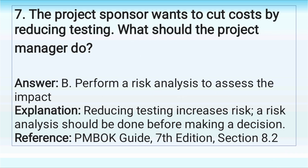Answer. B. Perform a risk analysis to assess the impact. Explanation. Reducing testing increases risk. A risk analysis should be done before making a decision.